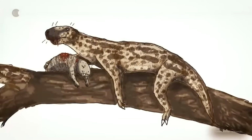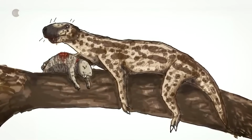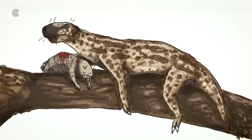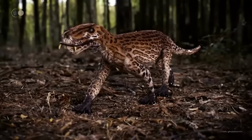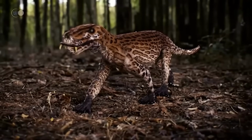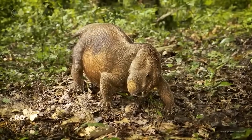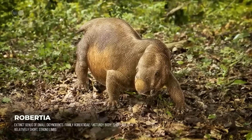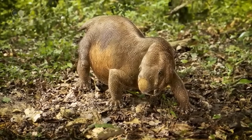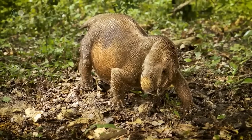In its mouth, it's probably a Robertia. It had the misfortune to fall under the fangs of the Lycanops. It does, however, provide an opportunity to evoke a new family of therapsids. Robertia is a therapsid that belongs to the Diconodont family. In fact, it was one of the very first of its kind in the Middle Permian. It is a sort of primitive diconodont in the sense that it is one of the oldest in the branch.